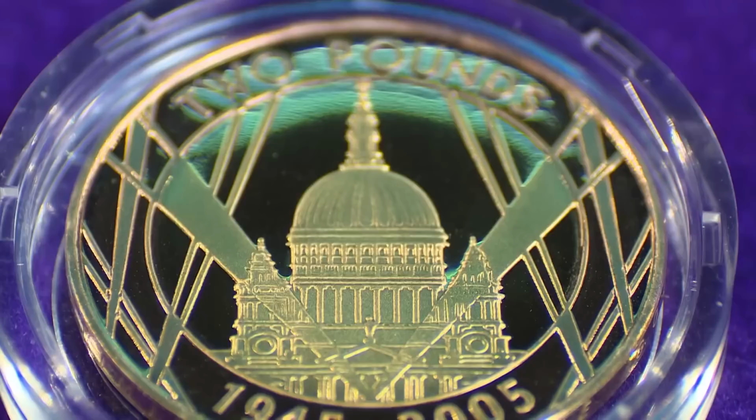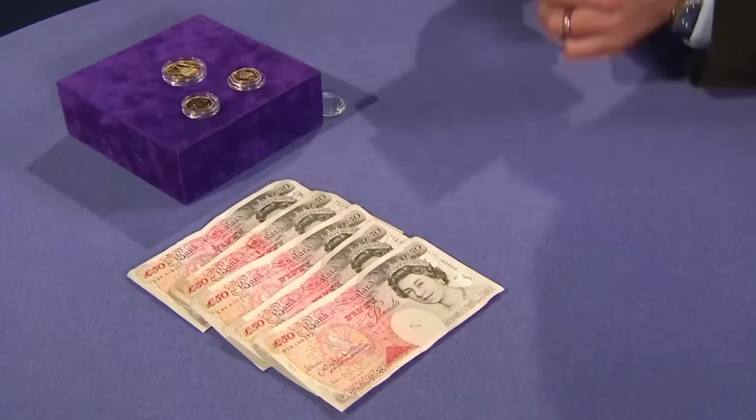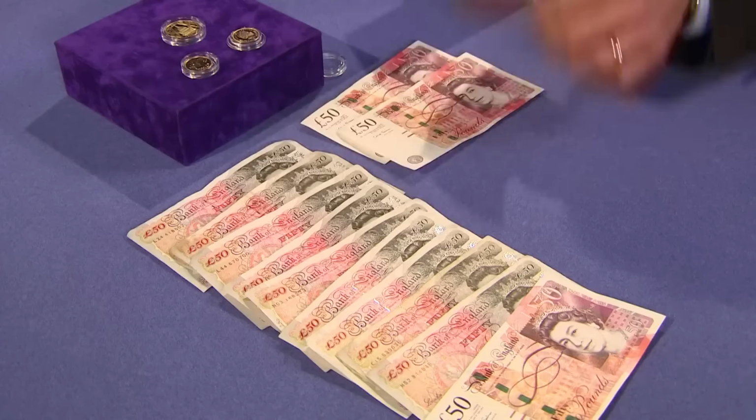They're all quite modern coins. As much as they're proof coins, that might add a small premium to the value, but ostensibly it's the value of the gold we're looking at. I don't know whether you've got thoughts on what you're hoping to get, but I'm going to put some money on the table. Okay. 50, 100, 150, 200, 250, 300, 350, 400, 450, 500, 550, 600, 650, 700, 750, straight in, £800.